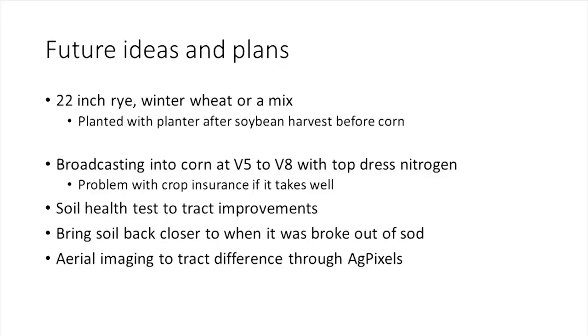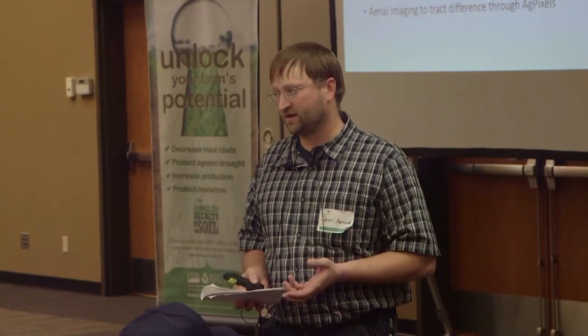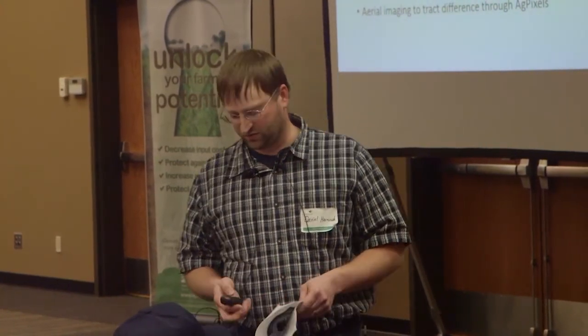Other thing is working with Ag Pixels. It's a company that is stitching together photographs at high resolution, 1 and 10 inches, so we can take photographs and actually look throughout the season and see near infrared and actual photos what the crop's response is to some of the cover crops we're doing. So little things we're looking at.